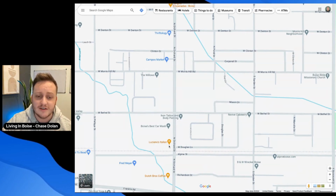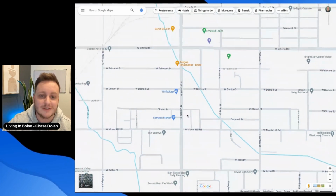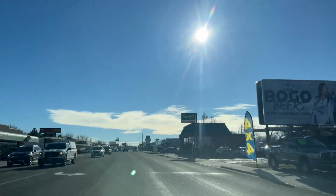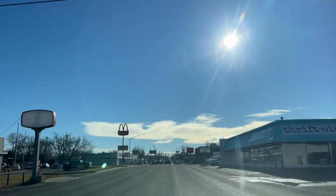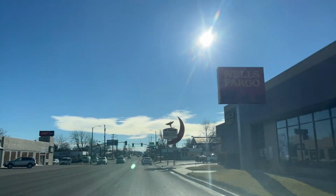A few of the big ones are going to be Luciano's, the Italian restaurant, one of our favorites that we make sure to go to at least a couple times a year. Tango's Empanadas: if you haven't heard about them yet and you haven't tried them, do it. You're going to absolutely fall in love. They have a location in Meridian now, but this is the original one right in Boise. And then there's also a great Thai restaurant right here, Chiang Mai House.